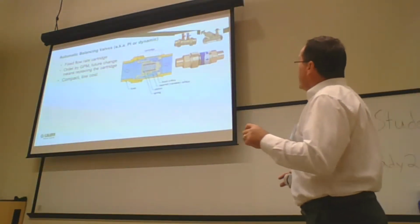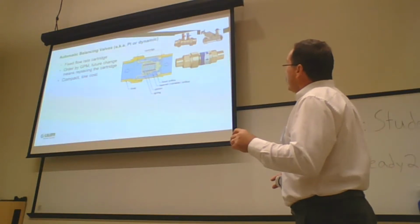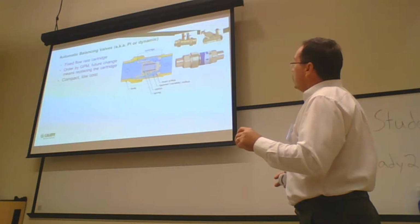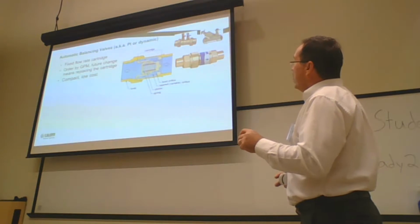So this one actually has a fixed orifice, a little tiny fixed orifice. As the flow comes around here, the flow goes through the fixed orifice. And then there's also a variable orifice. So as the force of the fluid pushes this cartridge, it compresses this spring. And this orifice right here varies.